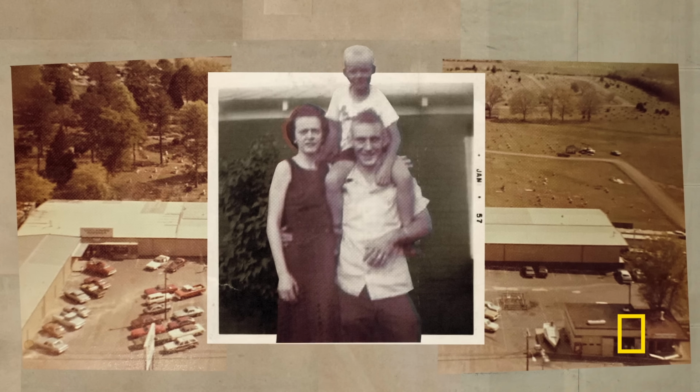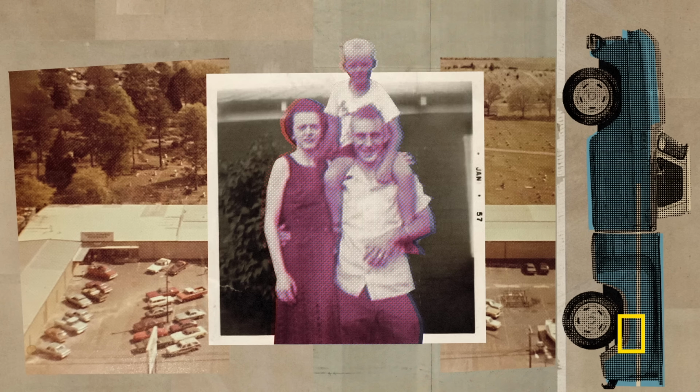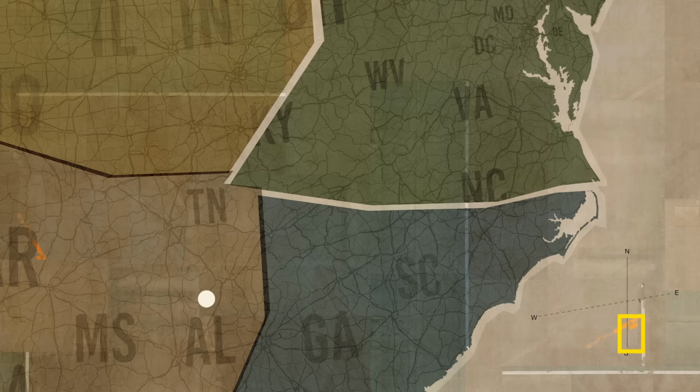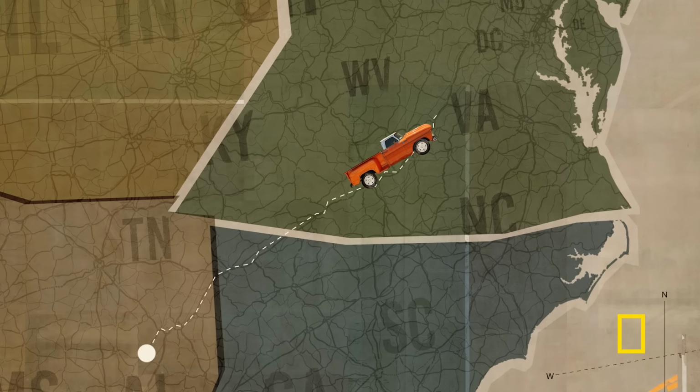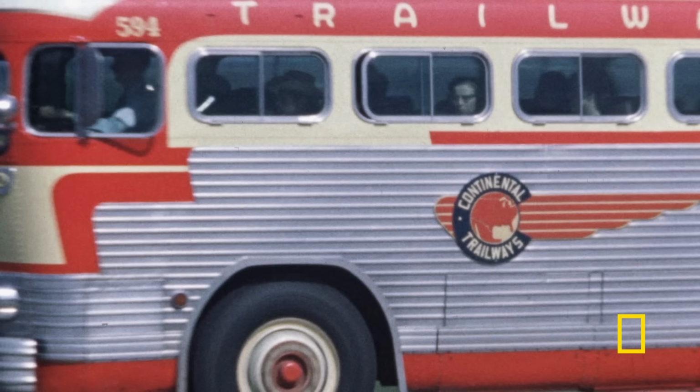My dad borrowed $300 from one of my grandfathers. He borrowed my other grandfather's 1965 Chevy C10 pickup truck, and he headed up towards Washington, D.C., and bought his first load of unclaimed bags from Trailways Bus Lines.